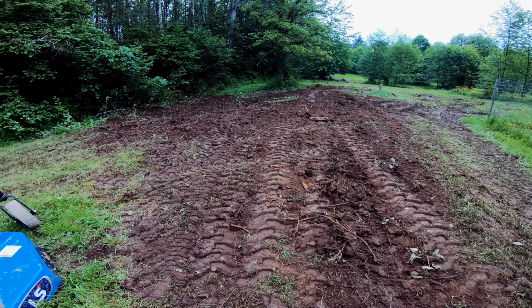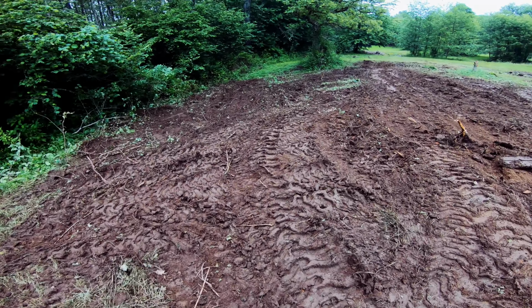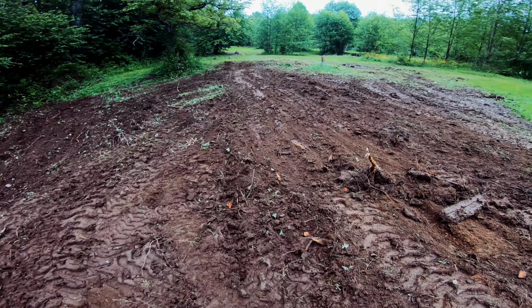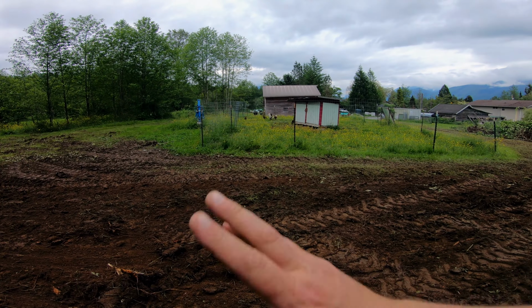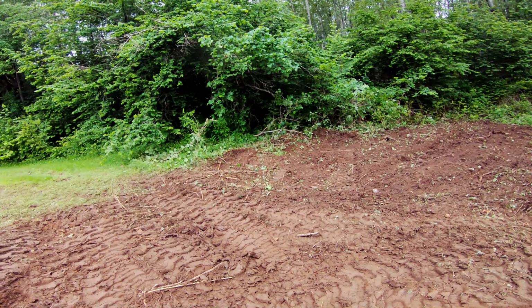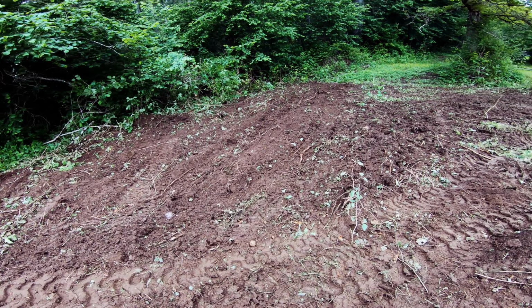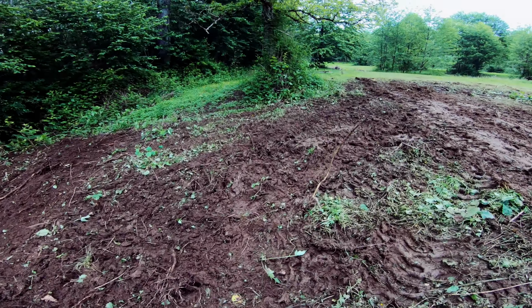All right, so we got this area cleared up pretty good. So we kind of got 3 birds with 1 stone on this one. We cleared this area because the chickens are coming out, and we're going to put a high tunnel in here for gardening. So we needed extra room. We didn't want big trees around it in the future that would fall on it. And I needed the trees for fill.